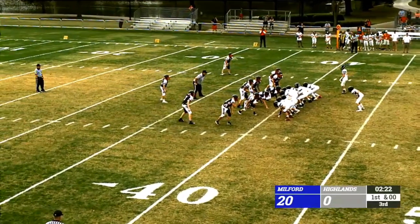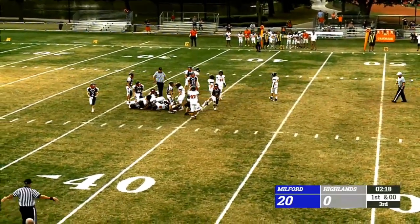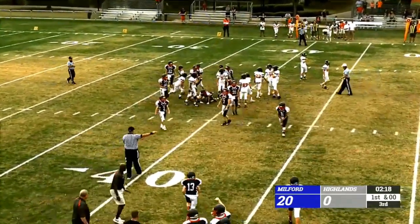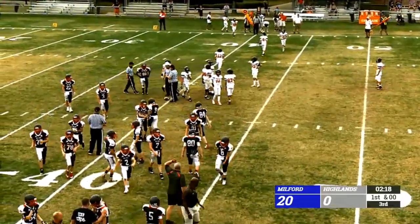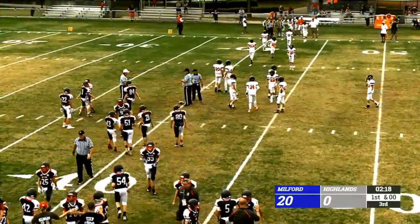Two minutes and 30 seconds in the third quarter. Right up the gut, and they were right there with him. I don't think that's a good idea, going right up the gut. Big 55 right there, ready to stop.